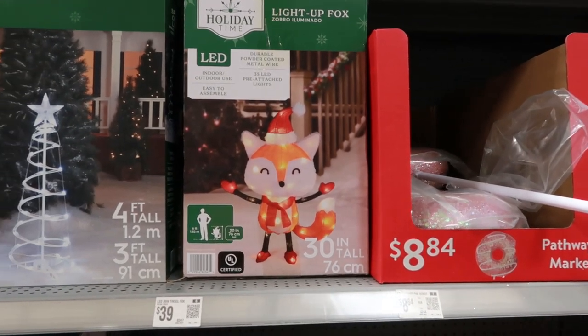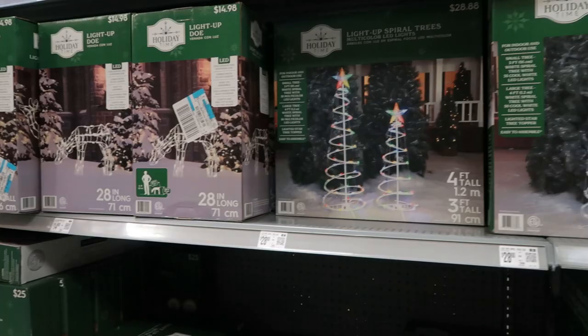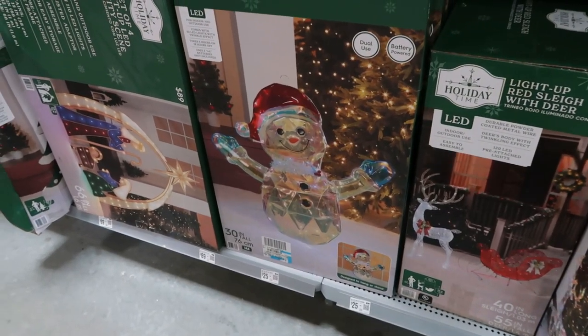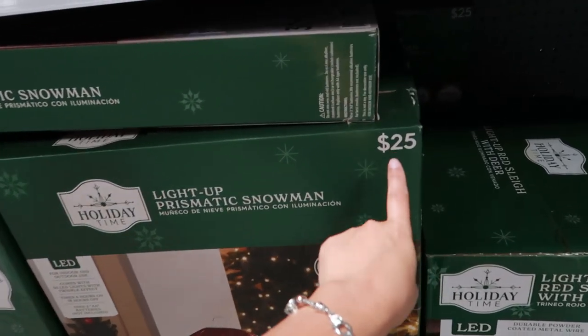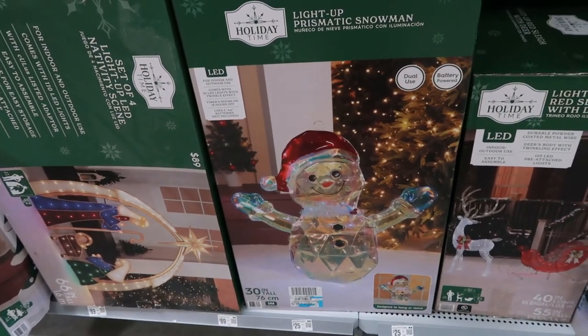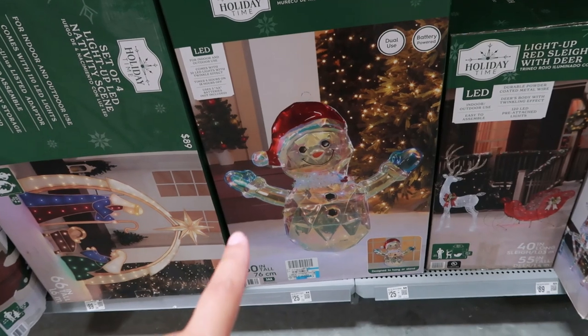I don't know why. And then there's these spiraling trees. Light up prismatic snowman. Oh my God, this looks so cool. And it's $25. I don't feel like this is the right spot, but it is, because the prices are on the boxes this year, and I'm so happy about that. So there could be no confusion. If somebody puts it in the wrong place, I can see it's $25. I like this. I really do.